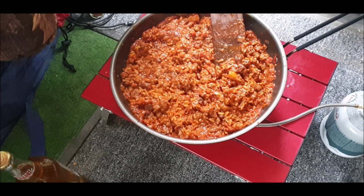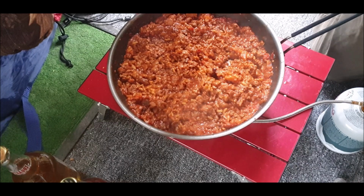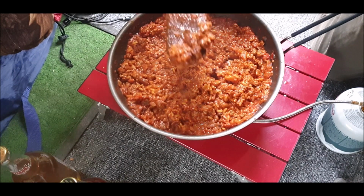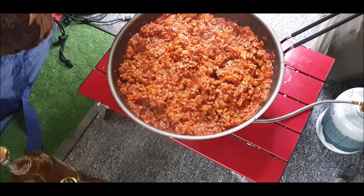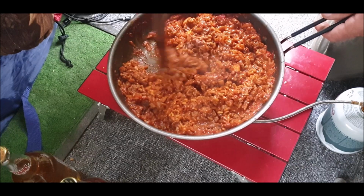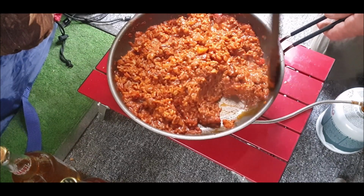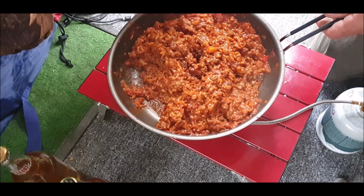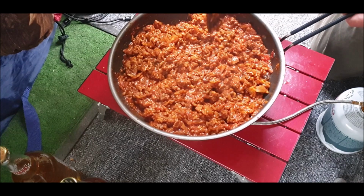Actually, that has calmed it, well, not calmed it down so much, but it's taken up the tomato and it's pretty yummy. Yeah, that's all right though. Let's do that again. Easy meal in the woods anyway.